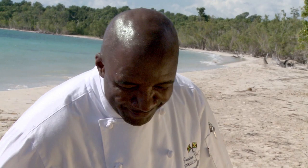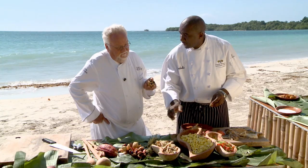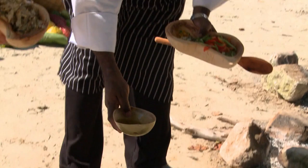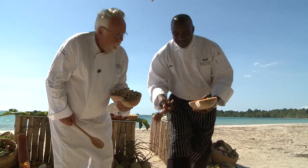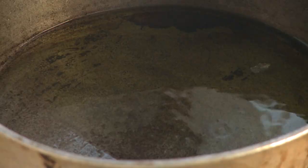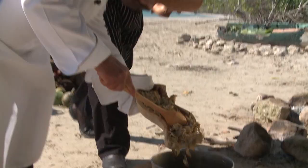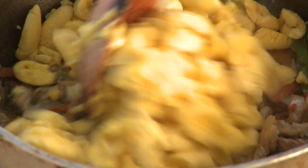All right, once you clean the ackee, Walter, then you'll blanch it in salt water. It's a quick blanch though, you want it al dente. You don't want to cook it too much. Alright, what we have here is some oil. You're going to get a nice sizzling. And again, some fresh vegetables. You see that? Alright, we'll just throw in the ackee now.